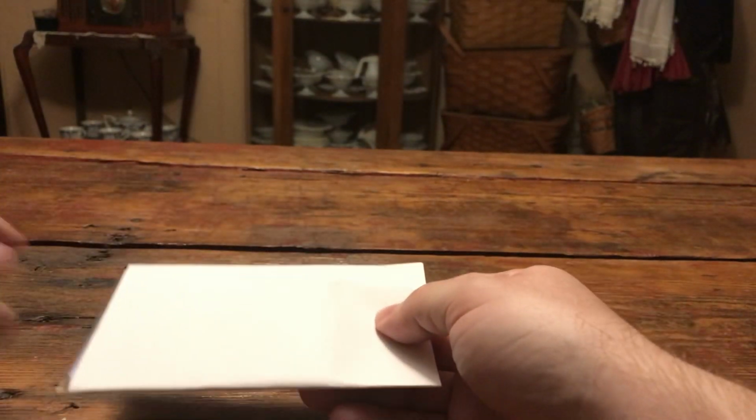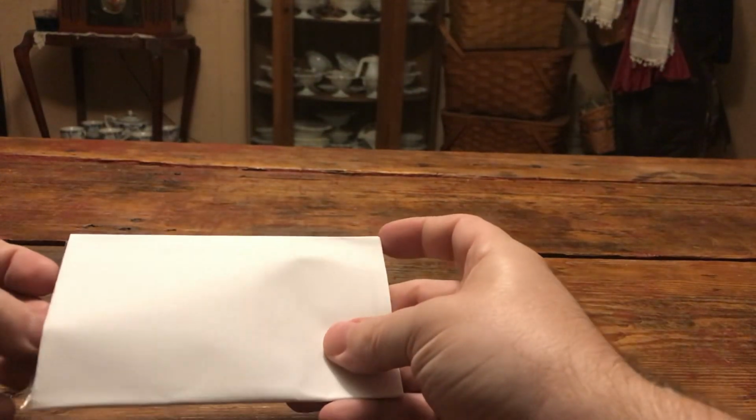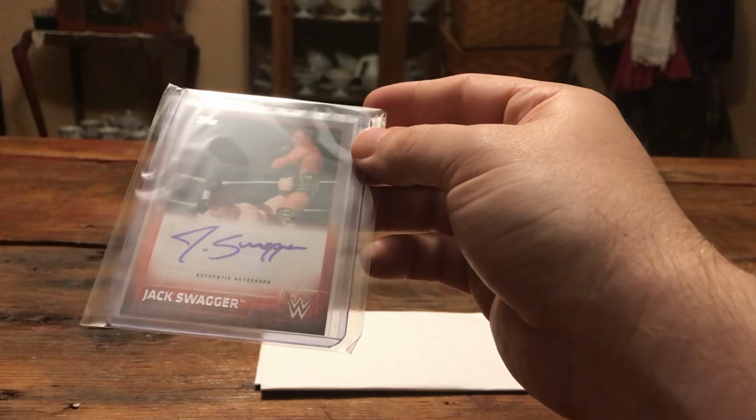And wrapping us up to finish this off, let's do it with a bang. If I could remember what this card is, I could probably help you out a lot. Oh man, it's Jack Swagger. Well, you know, we tried anyway.